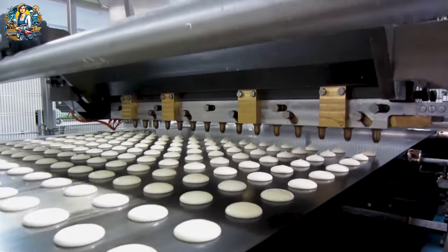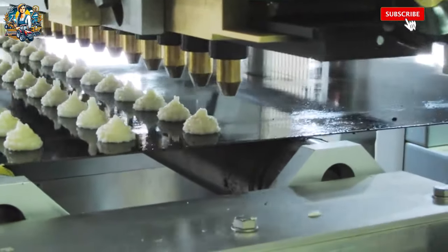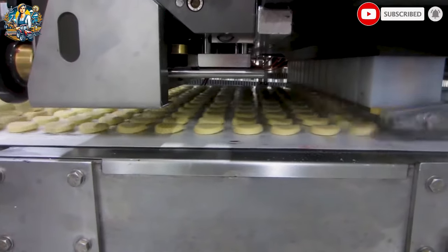Nowadays, baking has become increasingly easier thanks to automated baking lines like this one, which not only look appealing but also taste delicious.